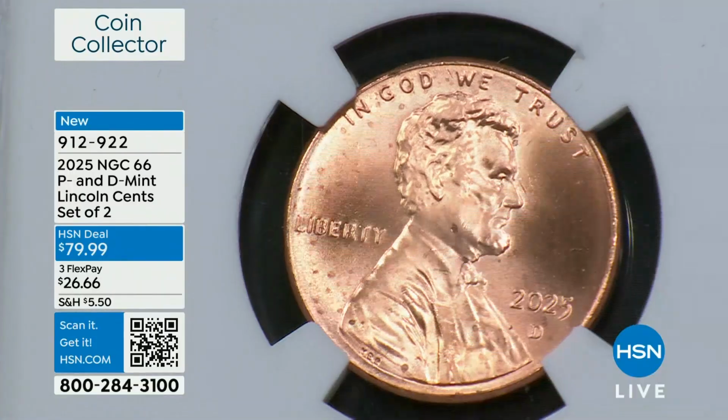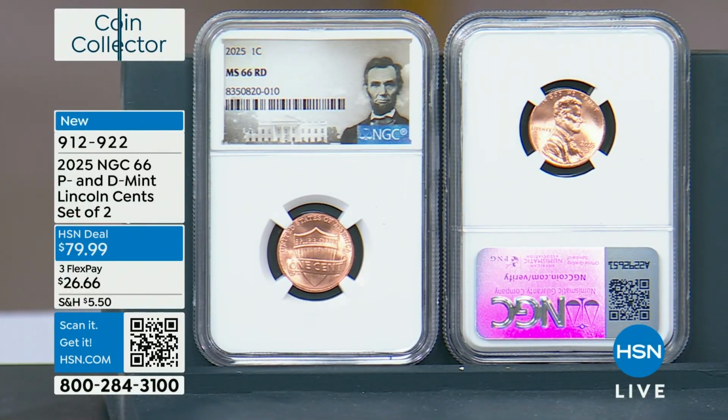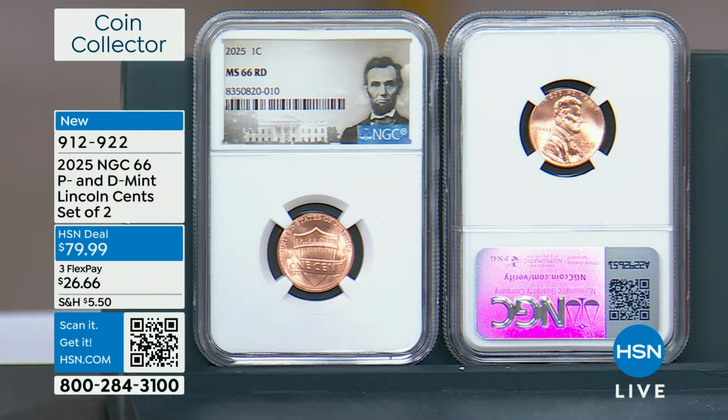So let's move on. We're going to stick with the 2025, but these are NGC 66 P and D mint Lincoln cents. See where it says RD on there? That means red. Pennies come two ways, red and brown, and they're different prices. The red is worth more money than the brown. This is a beautiful red. And this is how they come to you, and then you get the collector's pouch as well.